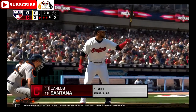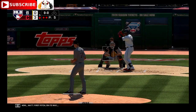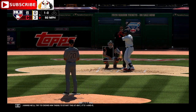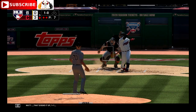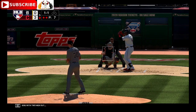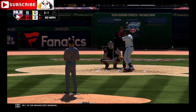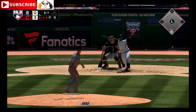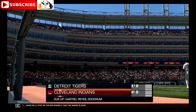Here's Carlos Santana now, the first baseman. First pitch on its way. And he'll try to crowd him there to start the at-bat. It's 1-0. That evens it up 1-1. Bases are empty here with 2 men out. 2-1 to the Indians' first baseman. Hit on the ground down the first baseline. And he'll step on the bag himself, and the inning is over.